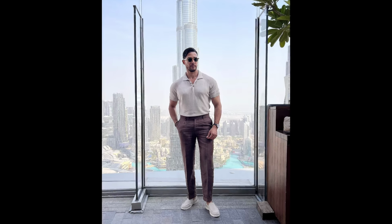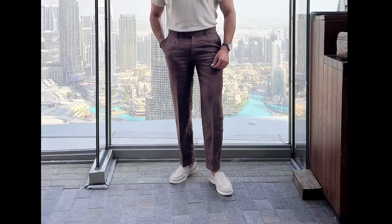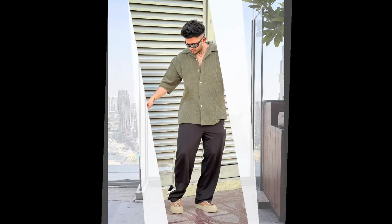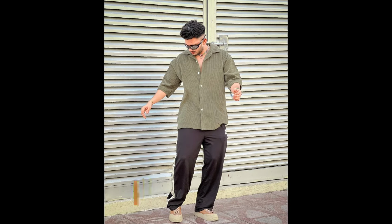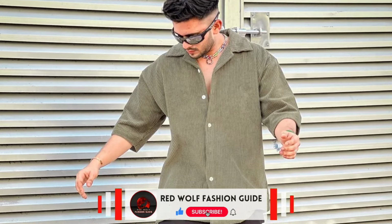Next you can try a white polo t-shirt with brown pants and grey loafers. Next you can try an olive green half sleeve shirt with black pants and tan and beige sneakers.